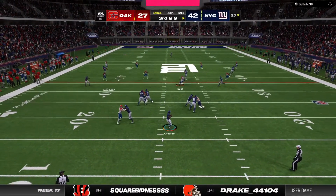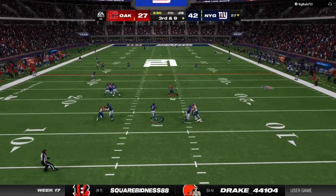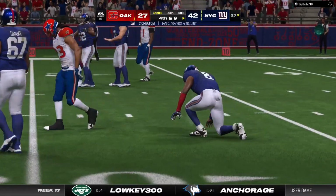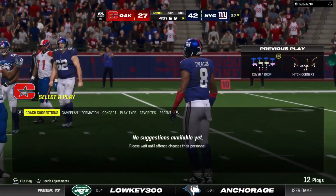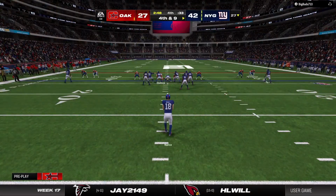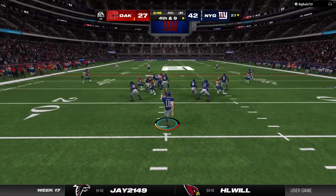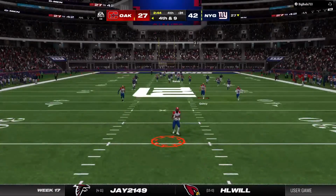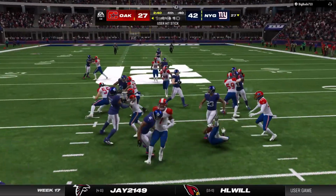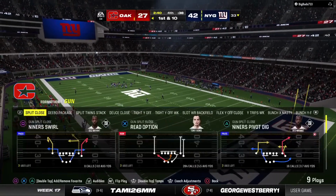Now a shotgun snap as they'll look to throw. Eluding the pressure right. And that nearly the pick that they needed. He couldn't pull it in, though, and it's 4th down. And the Giants send out their punter now as he's on to punt for the 4th time tonight. It'll go as a 42, make it a 43-yard punt. 6 on the return.